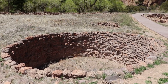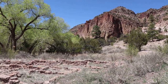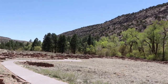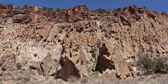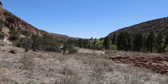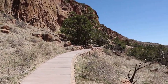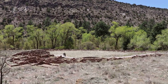There is also a kiva here at the pueblo. It's not as large as the other one, but it would have served its purpose. These ruins are sprawling. This is quite impressive. Now I am going to ascend a ways up the canyon wall, just like the Puebloans did to access their cliff dwellings. This is going to be awesome. We can see the circular shape of the Kiwene Pueblo. Obviously, that would have been planned out by the builders, so that's really neat.